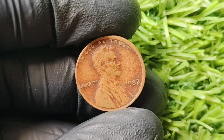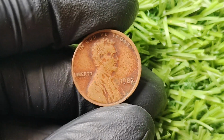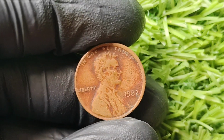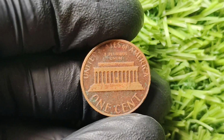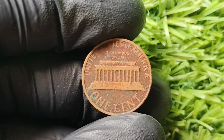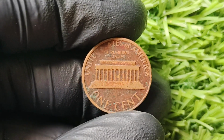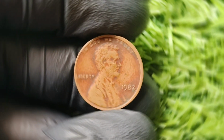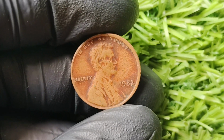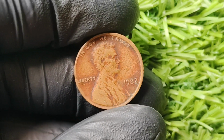Okay, let me share a quick story here. A while back, I was hanging out at a friend's house. We were cleaning out some old stuff when I spotted a jar full of pennies. Just for fun, I started sorting through them. And guess what? I pulled out a 1982 penny with no mint mark. I thought, well, that's interesting. But I didn't have a scale or the tools to check the metal content. So I just tossed it back in the jar and didn't think much of it.